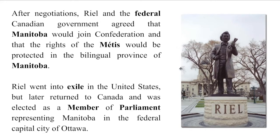And over here, this is the Manitoba Legislative Building in Winnipeg. So this is where the government of Manitoba's headquarters is. And there's a giant statue of Riel there because he's kind of seen as a defender of his people, the Métis, and also of the founder of what's today that province, Manitoba.